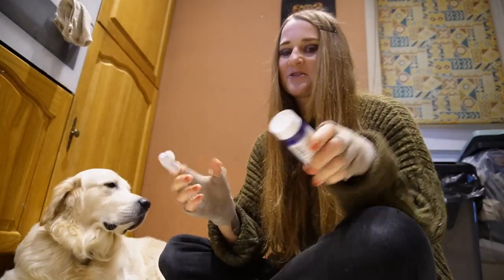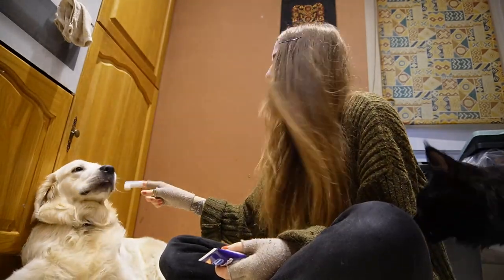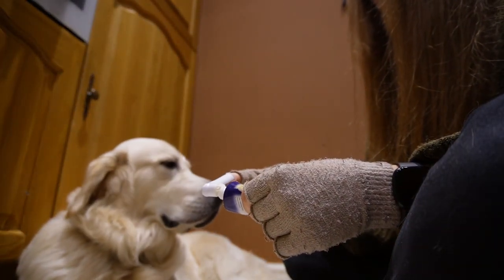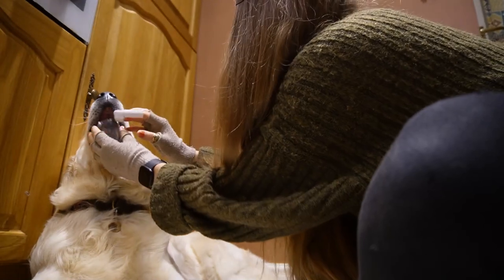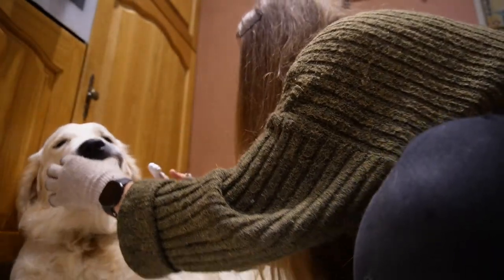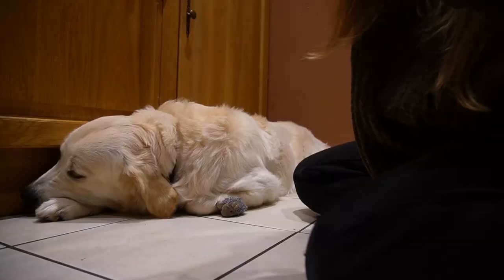Okay, so we have a little toothpaste for both cats and dogs, and we also have this toothbrush. My cat Lara also wants to get involved. I guess we can start. So long as you put at least some paste in the teeth, it's okay. Please be careful. Try a little bit more.